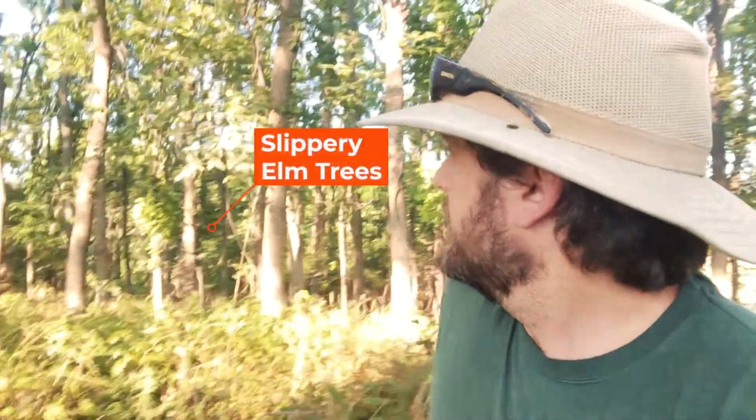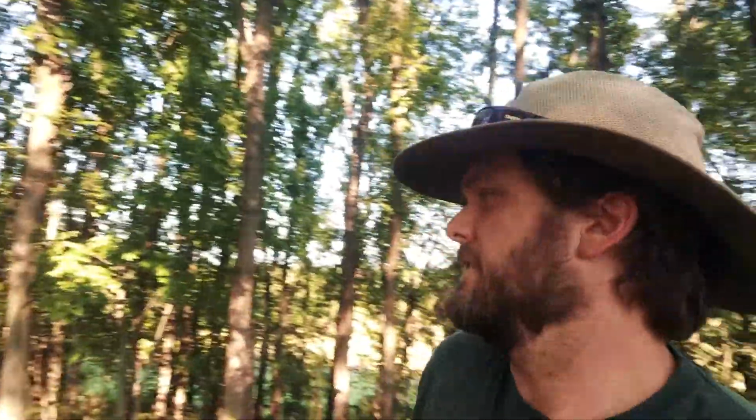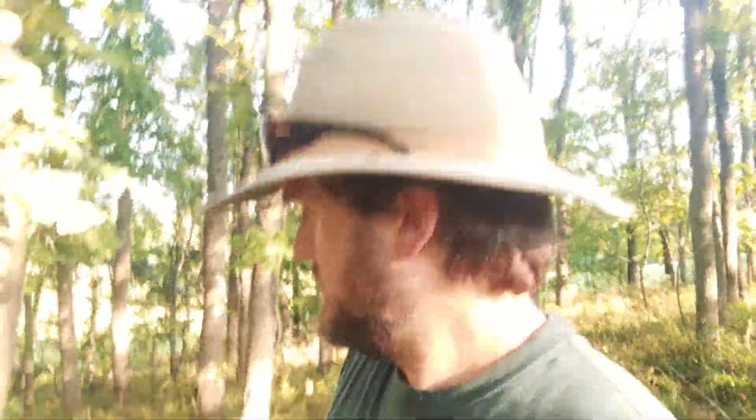And you can find some other trees that made their way in here. In the background here, there's some slippery elm, and there's a spruce tree over here, but it's mostly made up of black walnut from the planting. One thing of concern in tree plantings is invasive species control, but it doesn't look like there's too much interfering in this area.